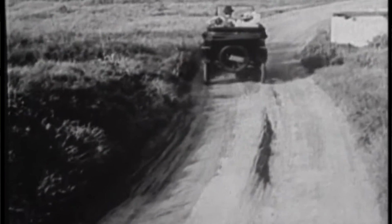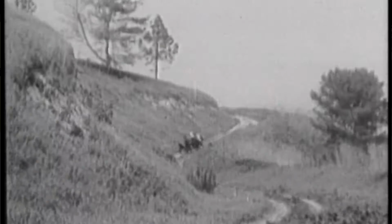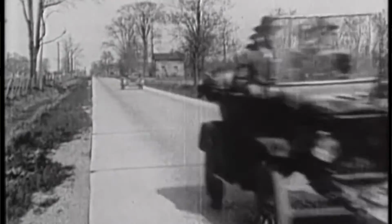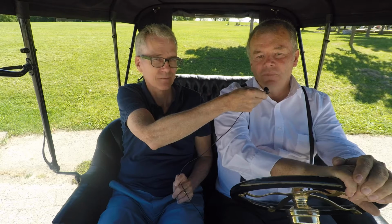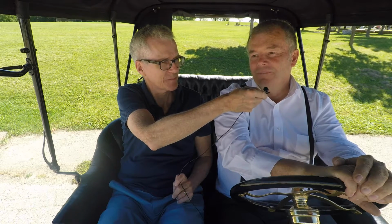You always carried some gas and water with you. Spare tire on the running board quite often. The tires and tubes were of dubious quality, and gas stations were few and far between. So it was quite an adventure traveling along the dusty old roads at 25, 30 mile an hour.